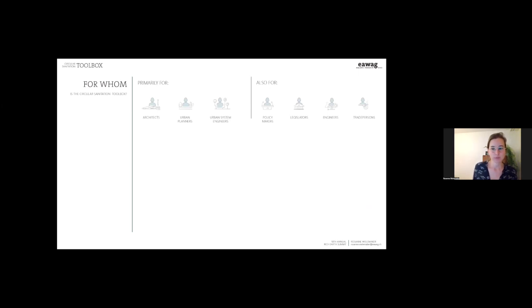We created the toolbox primarily for architects, urban planners, and urban systems engineers who are looking to understand why, how, and what can be implemented in the context of the global north. However, we are also certain that the toolbox will be useful for policymakers, legislators, engineers, tradespersons who are looking for simplified information about circular sanitation. So what is the toolbox?